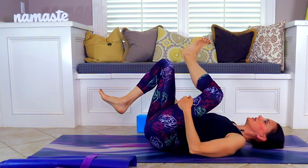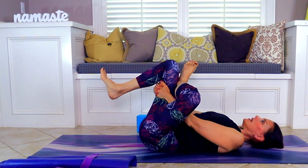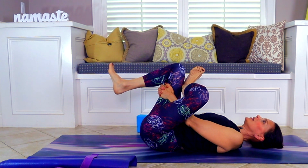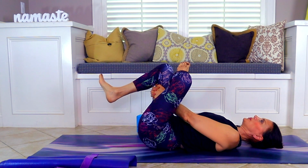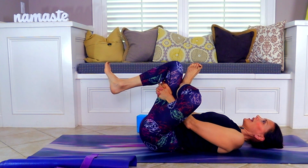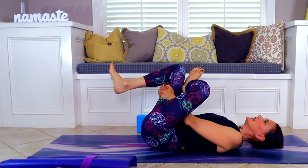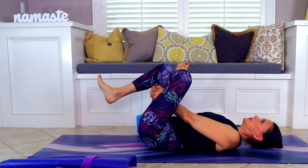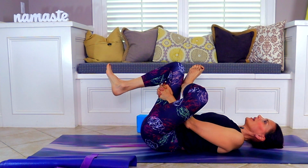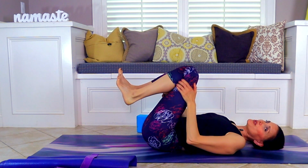Now let's change legs. Cross the left leg over. We're going to go towards the left. Inhale, exhale. Inhale, exhale. Inhale, exhale. Inhale, exhale. One more time, inhale, exhale, and back center. Uncross the legs.